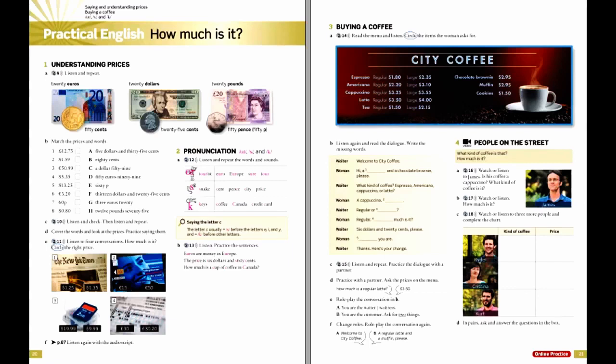2.11. 1. The New York Times, please. Here you are. How much is it? It's $1.25. 2. A phone card, please. For how much? 15 euros, please. Here you are. Thanks.